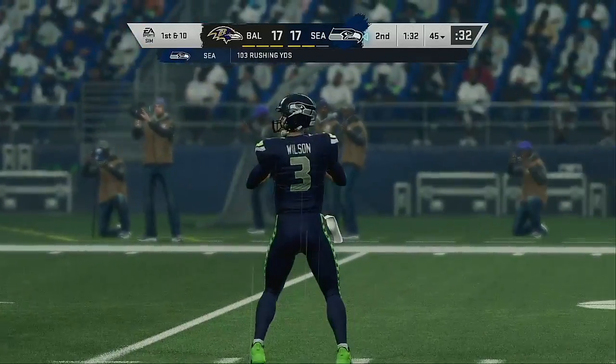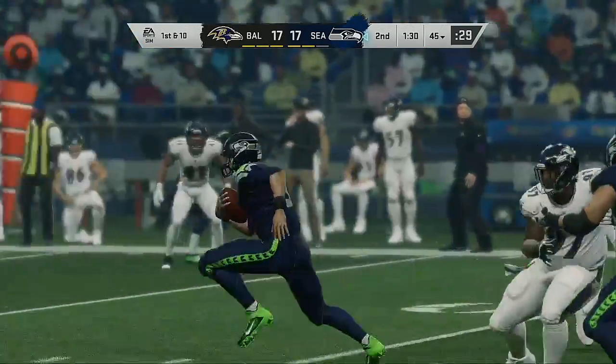That's it. Opted to run for it. The decision, a good one. Picking up the first, getting 14 yards on the scramble.